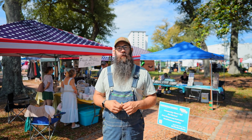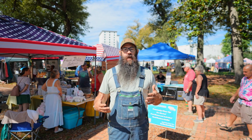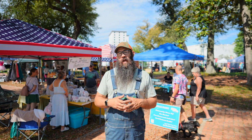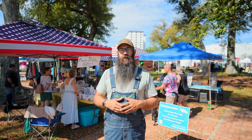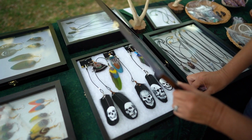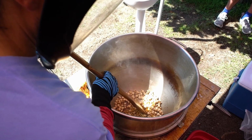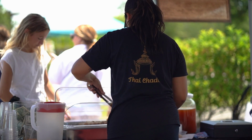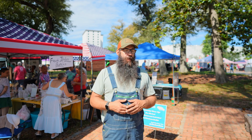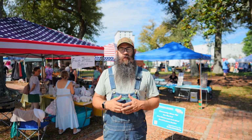As a vendor, you want to look for a market that is compatible for what you're selling, that's compatible for the person that you are. Every market kind of has a different vibe, a different atmosphere. You want to look for a market that's friendly to the vendors, easy to work with, that's organized, that also communicates out to the community, advertises well. You don't want to go to a market where you're kind of walking on eggshells, where you don't feel comfortable, you can't really get settled in.